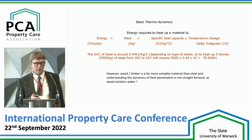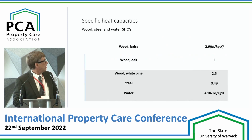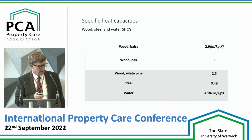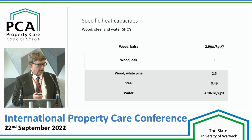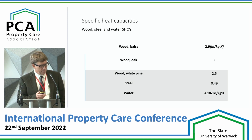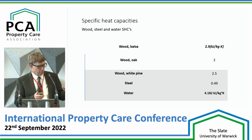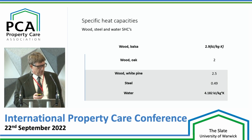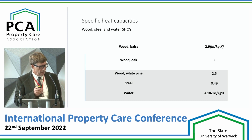So the energy required to heat anything up is basically its mass times specific heat capacity of the material you're heating up times the temperature change. Okay, and you can see from this that compared to steel, which is metals, what we might be heating up for food production machinery, wood has got about sort of 5 times specific heat capacity, and obviously different woods are slightly different. So you do need more energy and more time to get the heat to penetrate where we want it.